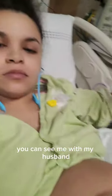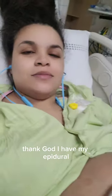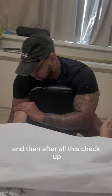You can see me with my husband checking the baby and his heartbeat. Thank God I have an epidural. I didn't have any more pain after that. And then after all this checkup, I was starting to have my baby.